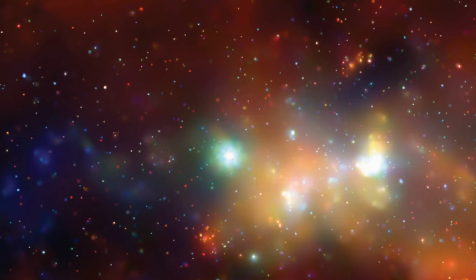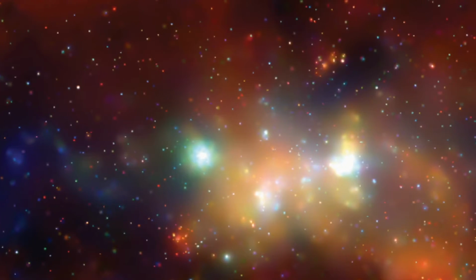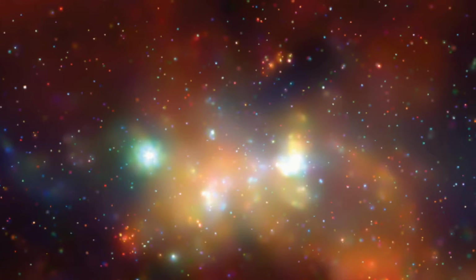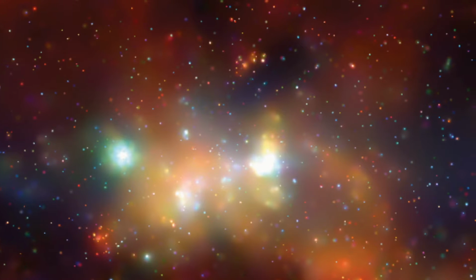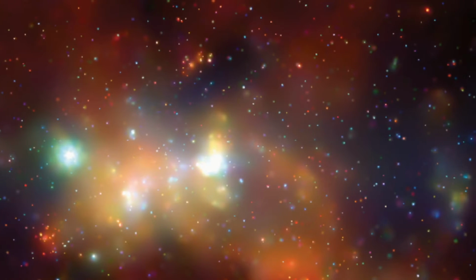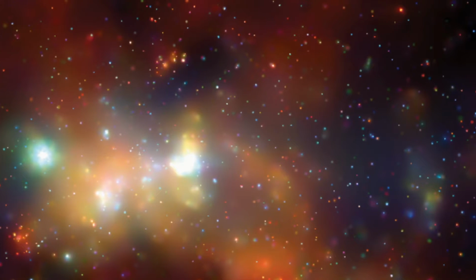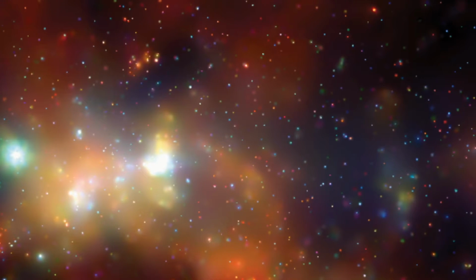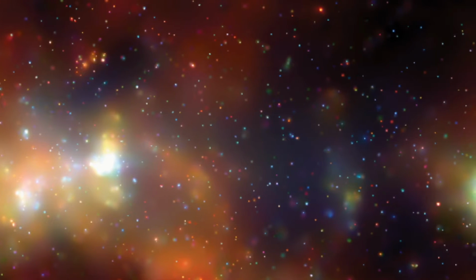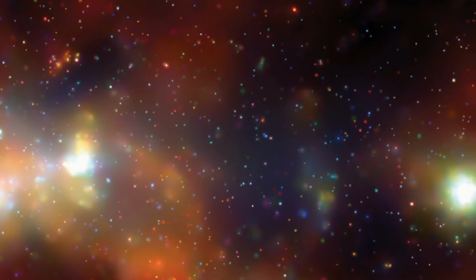This is what the sky looks like with X-ray vision. Extended features are clouds of gas heated to millions of degrees by shock waves in supernova remnants. The bright point sources are X-ray binaries, neutron stars or black holes that suck in matter from a companion star. This hot, infalling gas emits X-rays.